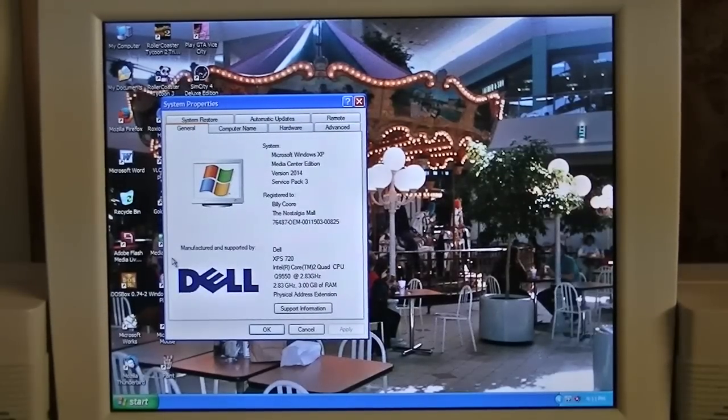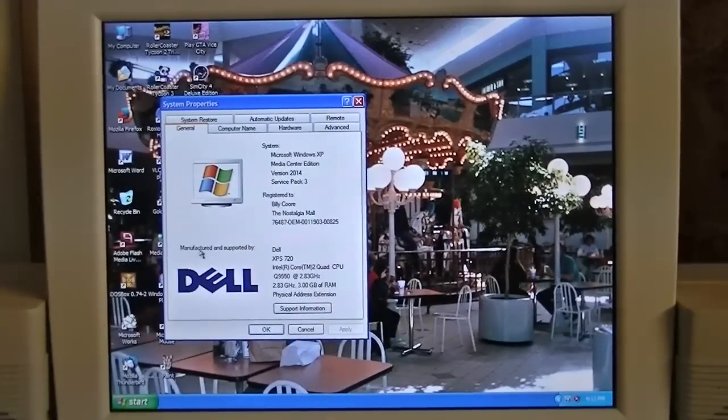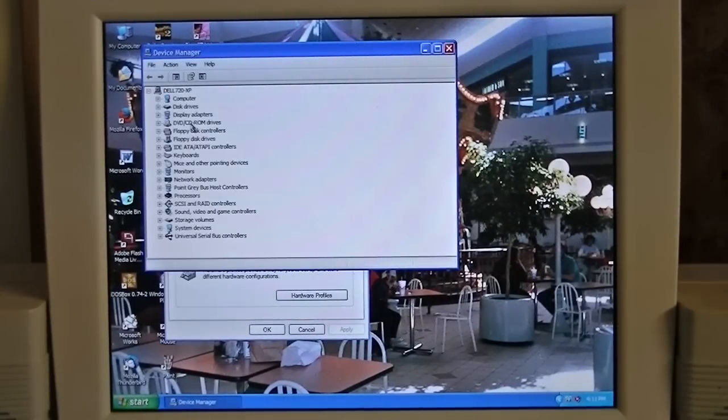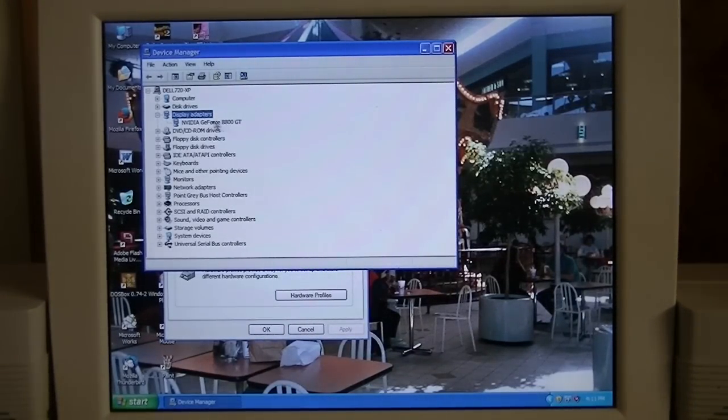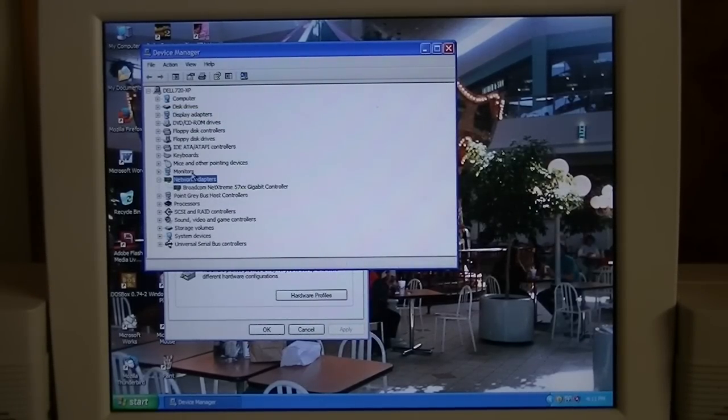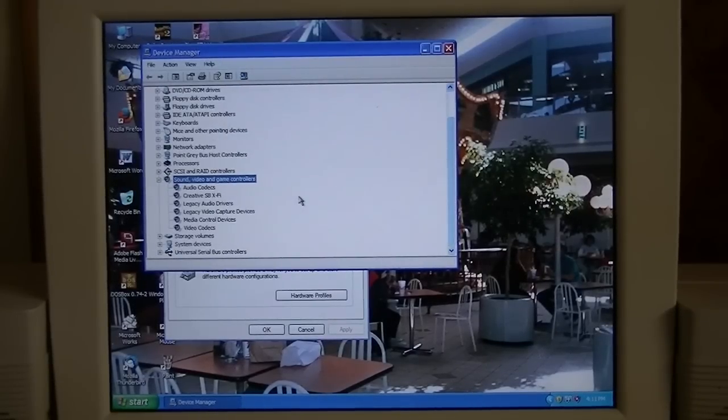Now I can imagine XP probably isn't taking full advantage of the CPU, but again I have Windows 7 on here as well, which I'm sure takes very good advantage of it. Go to Device Manager, GeForce 8800 GT, Broadcom Gigabit Network, and this has the Creative Sound Blaster X-Fi sound card. A very, very nice sound card, I must say.